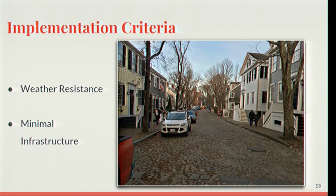To learn about the conditions of the island, we talked to the IT department, as well as the Deputy Chief of Police. Through conversation with them, we learned that devices have to have a certain engineering standard to be weather resistant on the island. Furthermore, the downtown has minimal network infrastructure, which is also a factor you need to consider.